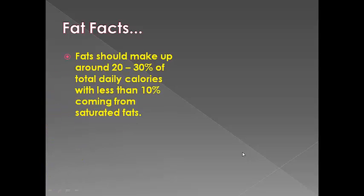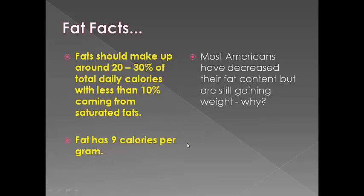Fat facts. Fat should make up 20 to 30% of your total daily calories, but most should come from unsaturated forms, only less than 10% should come from saturated fats. Fat has 9 calories per gram. Remember, carbs was only 4, so you get a lot more energy from fat, which you need to be careful about, because that also means that if you don't burn those calories, those will stay in your body and be stored as fat.